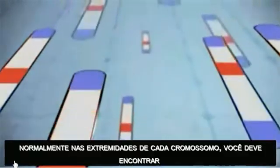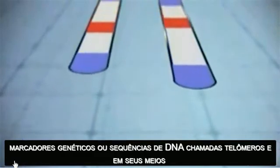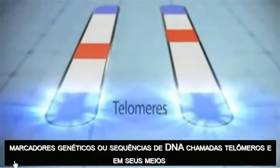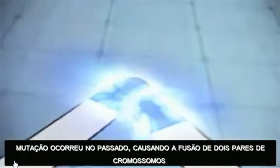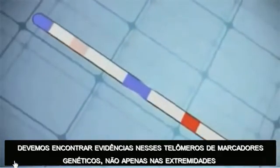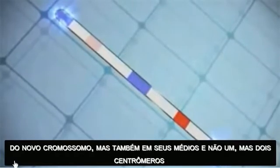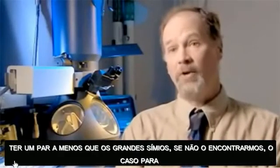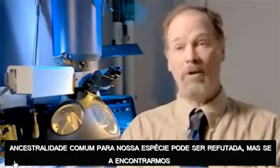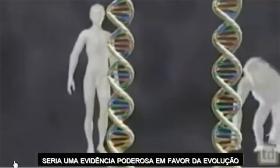Typically, on the ends of every chromosome, you should find special genetic markers, or sequences of DNA, called telomeres. And in their middles, you should find different genetic markers called centromeres. But if a mutation occurred in the past, causing two pairs of chromosomes to fuse, we should find evidence in those genetic markers, telomeres not only at the ends of the new chromosome, but also at their middles, and not one, but two centromeres. Finding a structure like this in our chromosomes would explain why humans have one pair fewer than the great apes. If we don't find it, then the case for common ancestry for our species might be refuted. But if we do find it, it would be powerful evidence in favor of evolution.